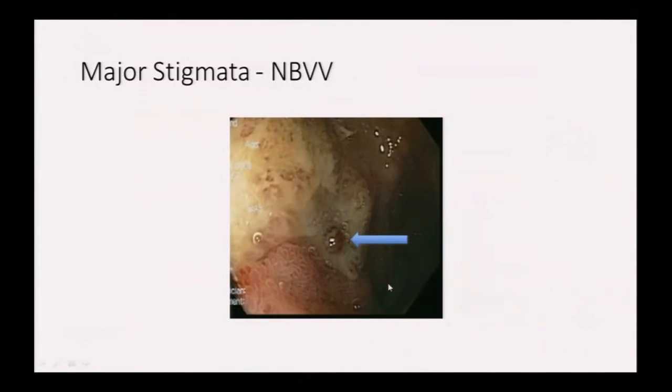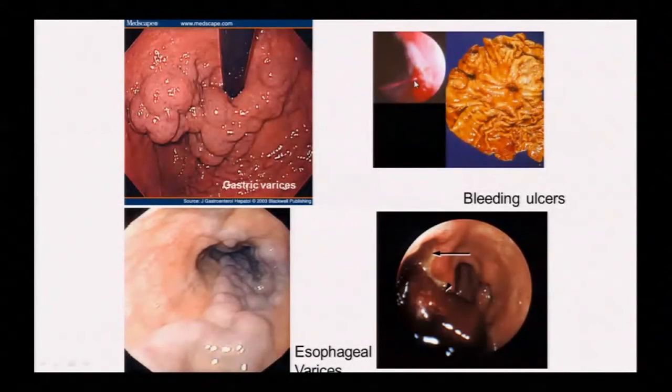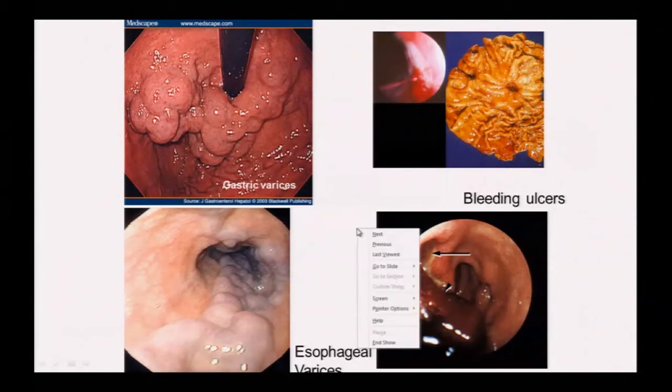This has about a 50-50 chance of whether this bad boy would rebleed. This bad boy's got about a 90% chance of persistent bleeding unless we fix it, right? And this one we don't know until we suck the clot out of there.